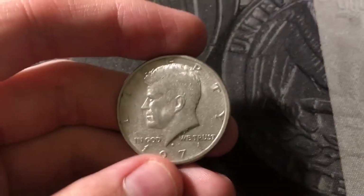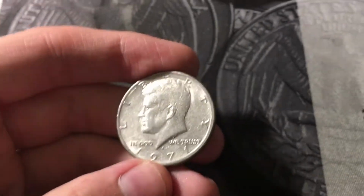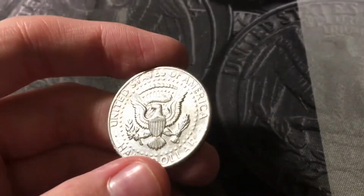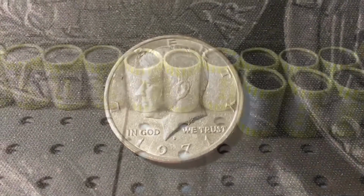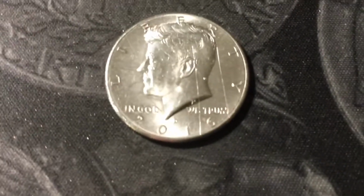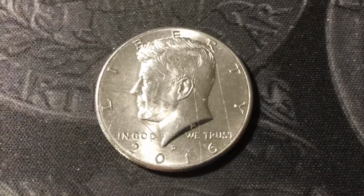It's in not amazing condition, but not terrible condition. I'd say about probably like low AU, healthy estimate, but yep, 71D DDO. Roll number 37, another NIFC. Unfortunately, someone scratched it up, but it is still a 2016 out of Denver.